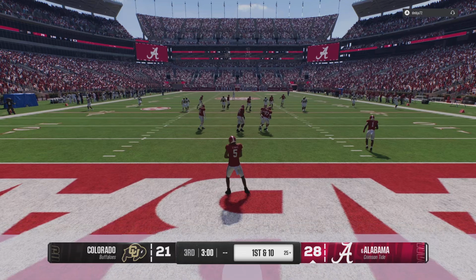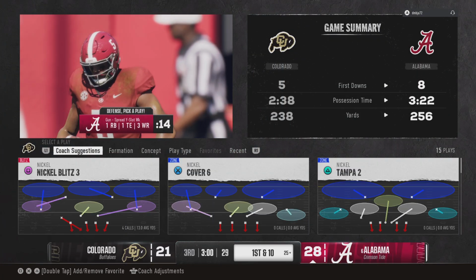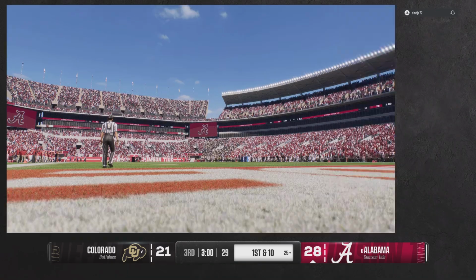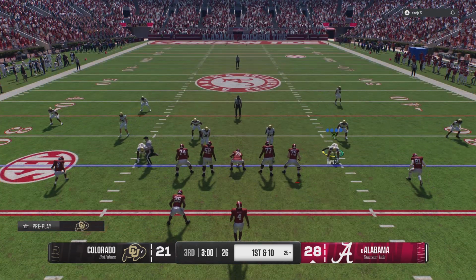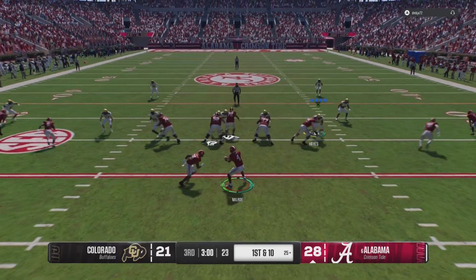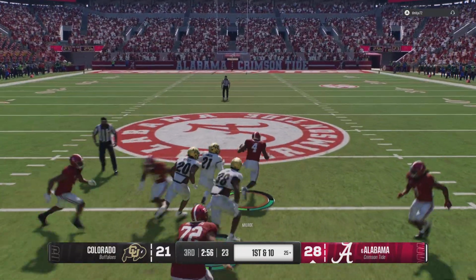No return coming. He'll call for the fair catch. Here comes that Alabama offense. If it's working, why change it? And that running game was working in the first half. I imagine we'll see a lot more of it here in the 3rd quarter.